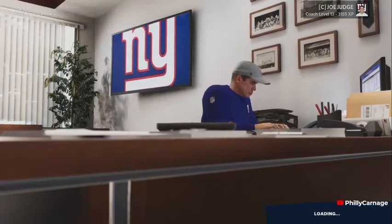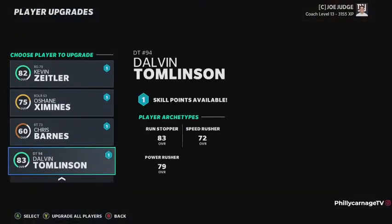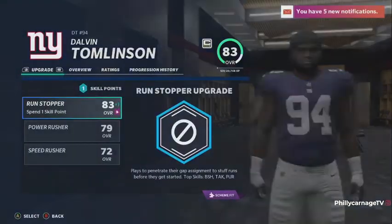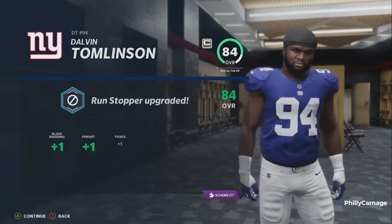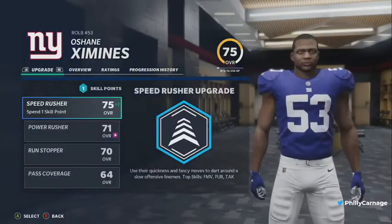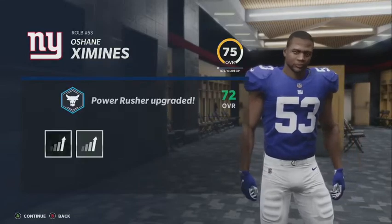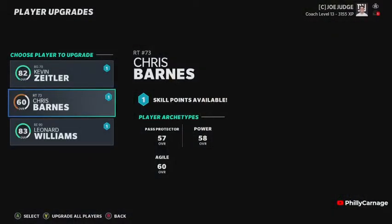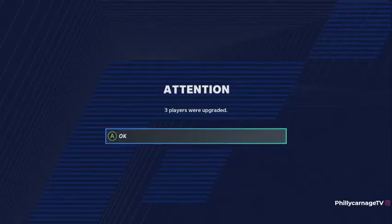So got some upgrades. Still working on getting a few guys to be scheme fits. I believe he's the only one that is not currently a scheme fit. But I know everybody else is, except for Zeitler, but is what it is. So we can go ahead and sim that.